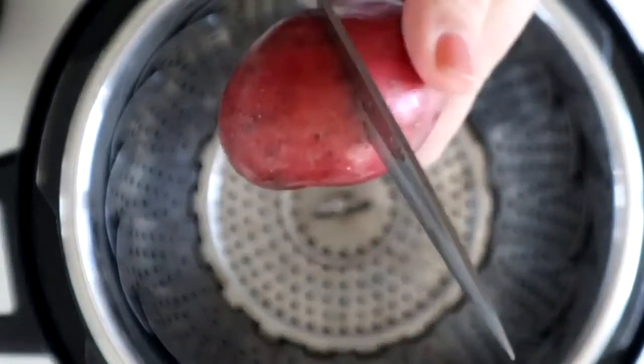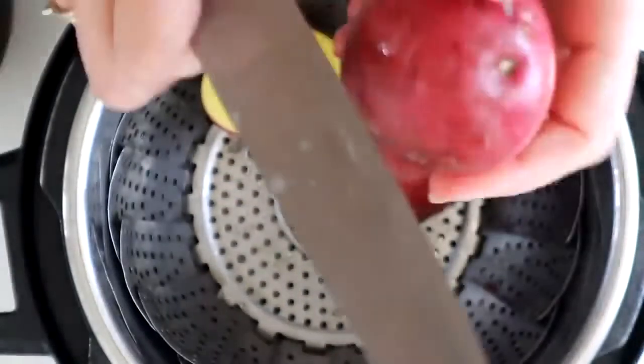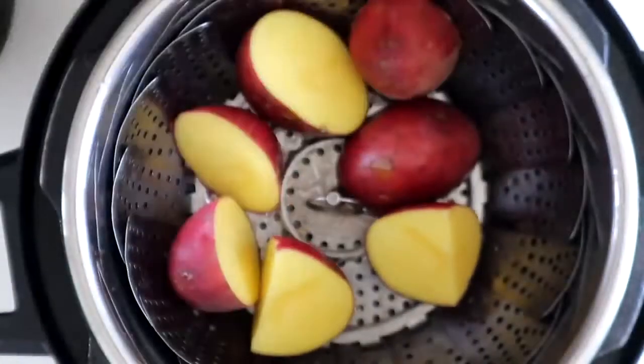If you steam them, they just get really soft, which is why I like to use red potatoes. They're super creamy and they don't feel like watery when you mash them together.